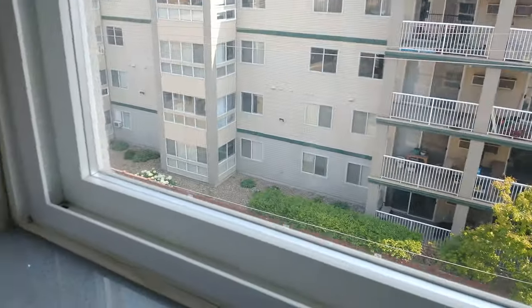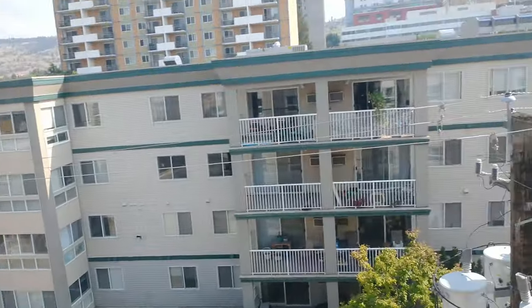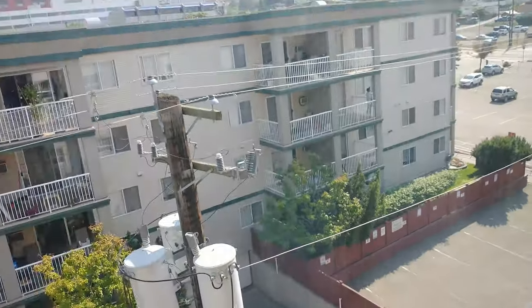Let's take a look over here by the alarm clock. I'm not seeing more outlets there. So this is actually pretty light on the outlets for a Hilton property, and even a DoubleTree. Let's take a look at the view here. Okay, well, there's the garbage and recycling, some parking. Looks like an apartment building across the way.